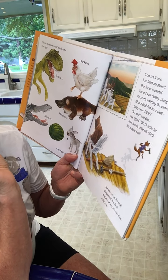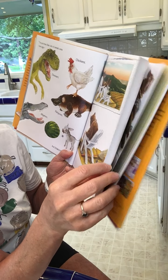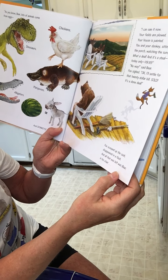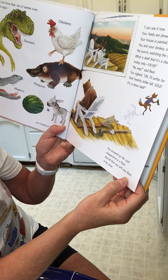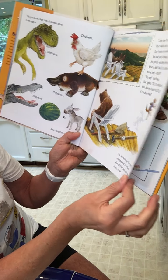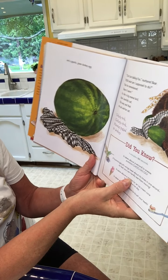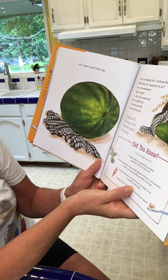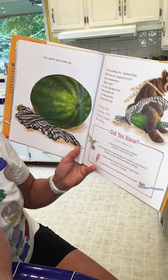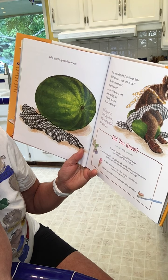I don't know if you realize this, but $19.95 was actually less than $20 by 5 cents. He's still tricking him. Fox scooped up the cash, disappeared in a flash, and all that was left was Bear in his chair. $20 for this donkey egg. And a gigantic green donkey egg.